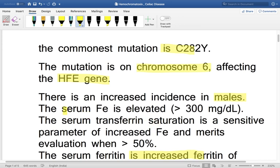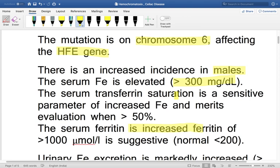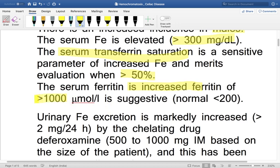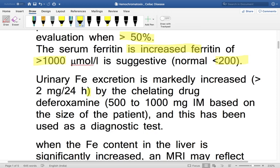Now, the serum iron is typically elevated to more than 300 micrograms per deciliter, a number the examiner will expect you to remember. What is a very sensitive parameter for hemochromatosis? The serum transferrin saturation is considered very sensitive. Whenever the value is more than 50%, that is an indication to go ahead and evaluate for hemochromatosis. Ferritin is more than 1000, where the normal value is less than 200. In hemochromatosis, urinary iron excretion is markedly increased, more than 2 milligrams per 24 hours.